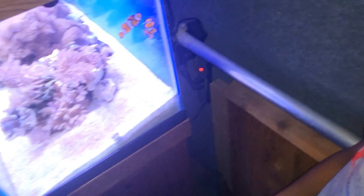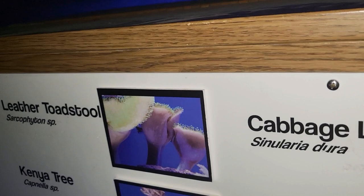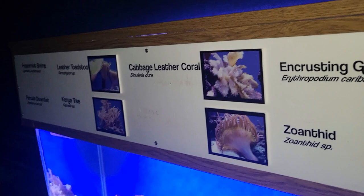Merlin. From Finding Nemo. Is that a hermit crab? I don't know. Is it a hermit crab or is it some type of snail? Let's see what the sign says. Hold on, hold on. Can I get closer to that? We're not closer. All right. Wait, Mari. Peppermint shrimp? Yeah. Okay. All right. Let's try this side, Mari.